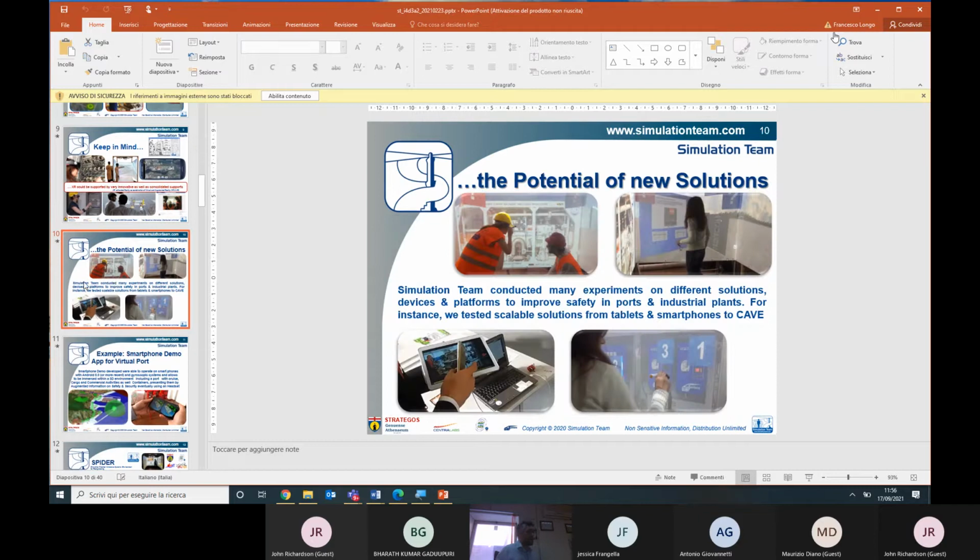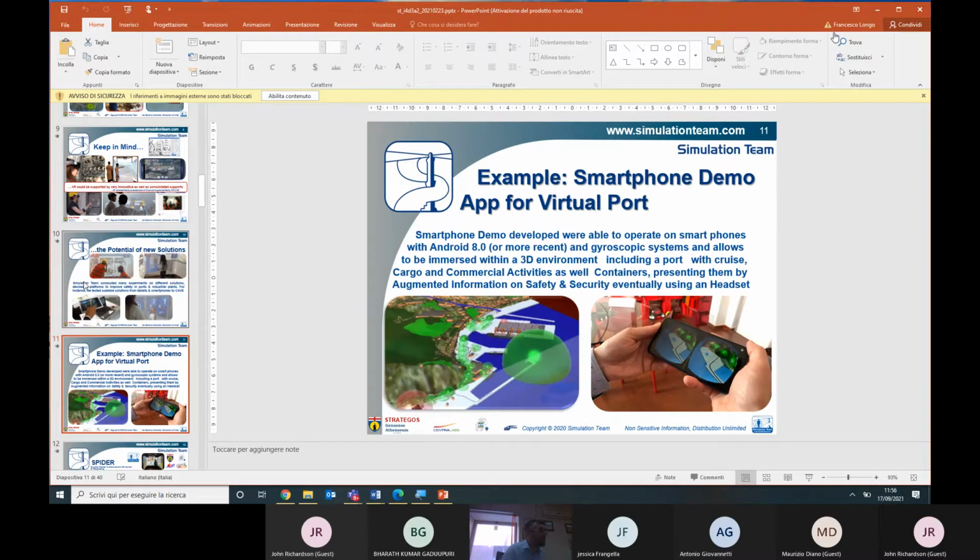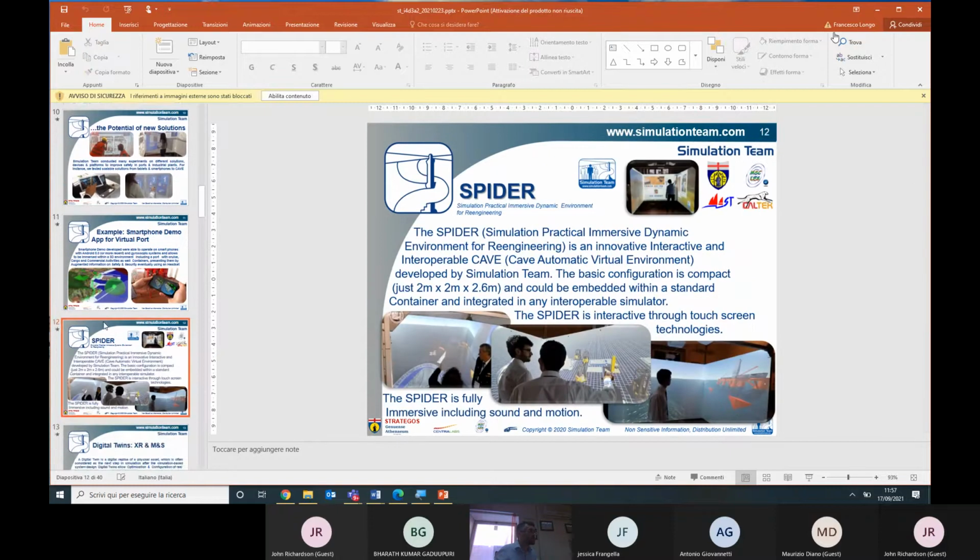As you can see from this picture over here, we have already developed some demonstrations, even in other research projects, where virtual reality has been successfully used within the maritime environment. For instance, in this picture you can see a virtual reality environment that is projected on a mobile phone, and this mobile phone can be attached to a head-mounted display, and therefore you can see what happens within the marine port by using just your own mobile and this kind of head-mounted device that you can easily find on the market. The price is also not expensive. We are talking more or less about $30–40.